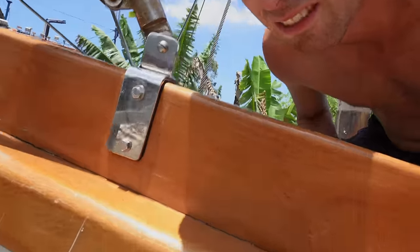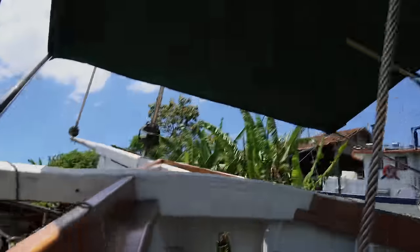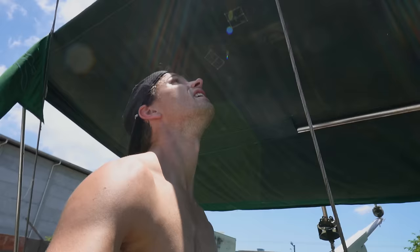fast. We've managed to keep the brackets nice and shiny, which is nice, and these are officially done. Sorry, they're not officially done. You see how there's a little bit of thread sticking out still? I want to get rid of that thread, but other than that, it's done. And we need to move these shrouds back.